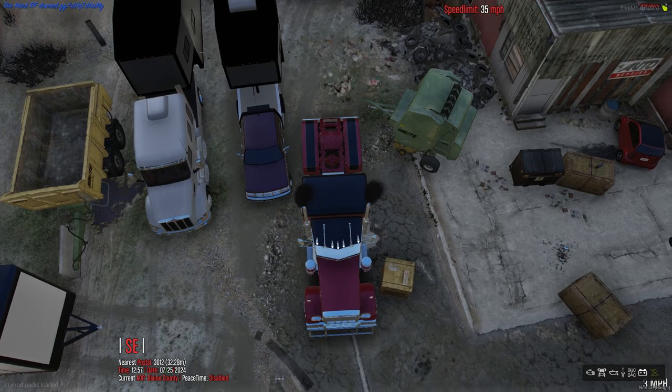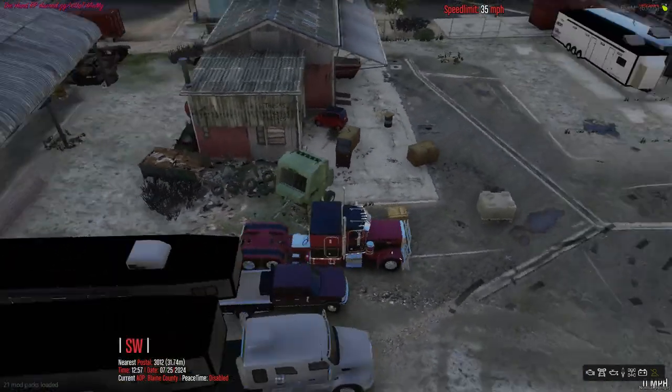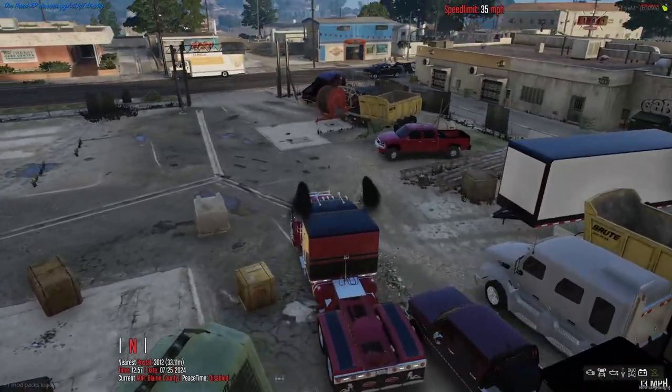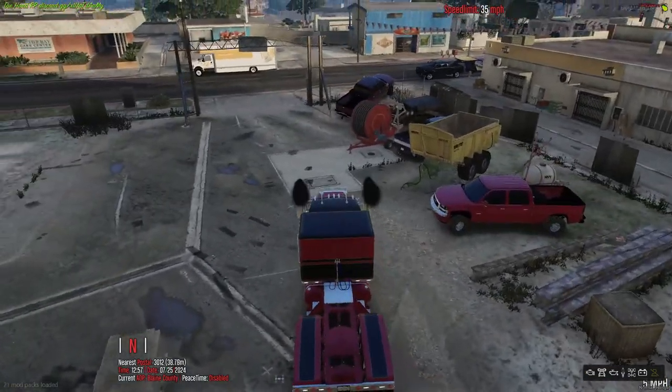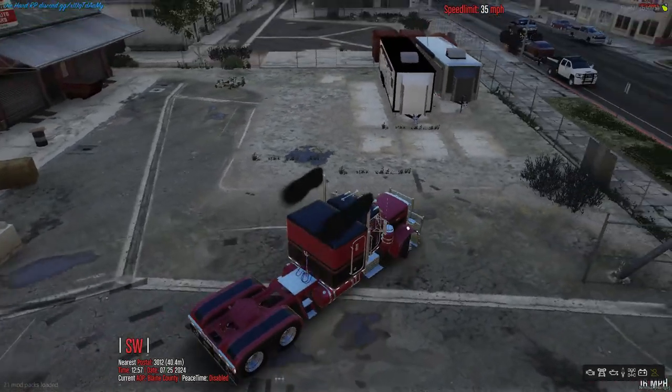Sorry about that, I had to take a phone call. Where am I gonna park this truck at, y'all? Well, I'm selling this truck, so this won't be here long. Let's just park it on site, I guess, for now, y'all.